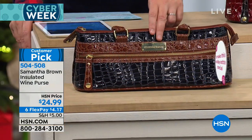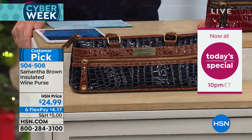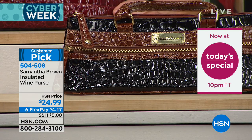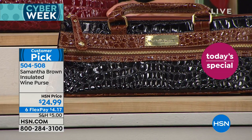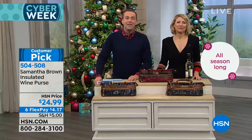Three colors that you could choose from. We have the navy, we have the black, and we have the burgundy. They are selling like hotcakes. We'll deliver, obviously, well before Christmas time. If you don't know what to get that person, give them the wine purse. They will so appreciate it.